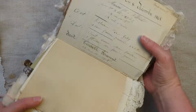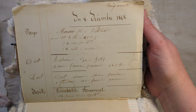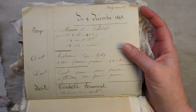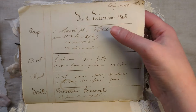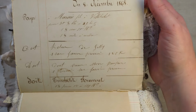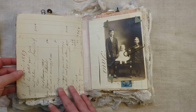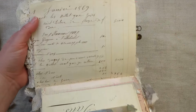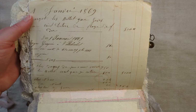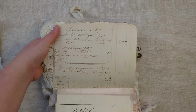And then, oh my goodness. Valerie, you've got some amazing ephemera. This is another original document, absolutely stunning. December 1868. That's amazing how these things last this long, honestly. And then that's the other side, and that says January 1869. Wow. Really, really pretty.